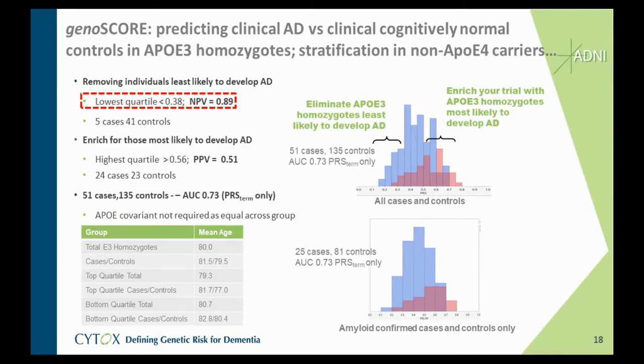And on the other hand, if you took the highest quartile, you'd be up at about 50%. So positive predictive value of about 51% in this particular study. So you might want to include some of these in your clinical trial so that your indication would extend to those E3 homozygotes within the study parameters, within the inclusion-exclusion criteria for your study.